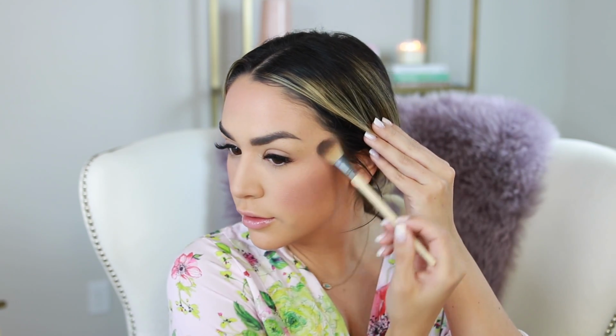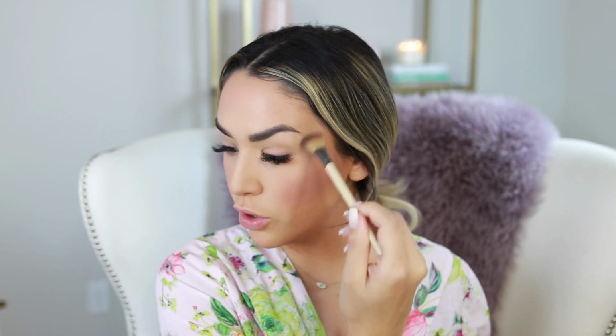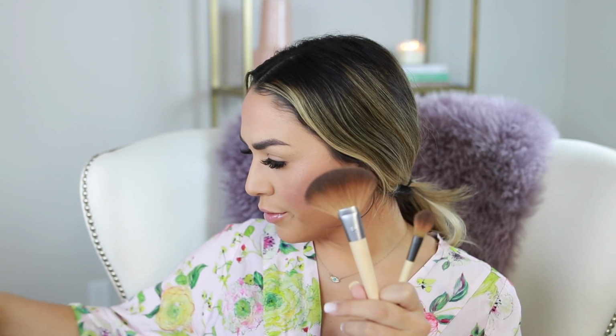Starting with Radiance. Hopefully you guys can see it's a super intense, beautiful highlight. But if you don't want super intense, just use a bigger brush. Like you could use a big fan brush or even a small little blush brush, and it won't go on as crazy, and you could just use it as a dusting. But for the video, I wanted you guys to see just how intense and pretty it is.